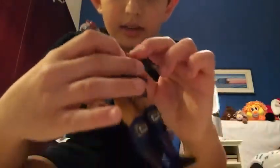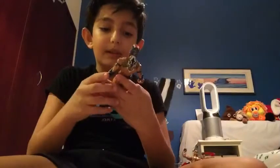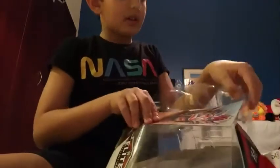Nice hands, and also I like how these aren't actual bands, like the ones for Ultimate Warrior. I really love how you can just hold them. It's very nice. Now we're gonna move on to the next figures.